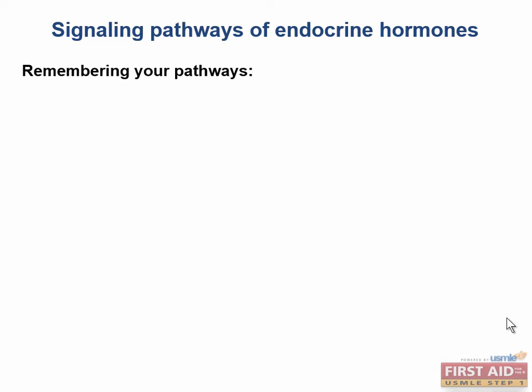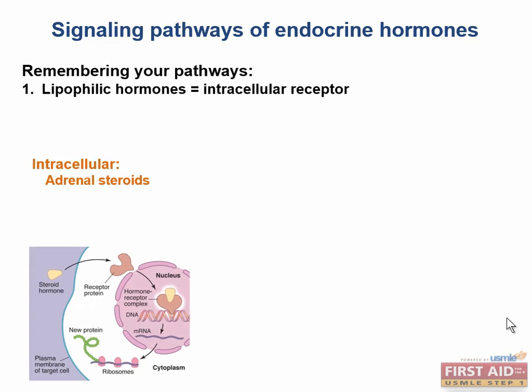All lipophilic hormones bind to intracellular receptors. Now when I say lipophilic hormones, which ones am I talking about? For starters, every single hormone made in the adrenal cortex, namely aldosterone, cortisol, and the adrenal androgens, DHEA and androstenedione. How do you know they're lipophilic? Because they're made from cholesterol, which itself is a lipid.